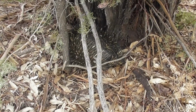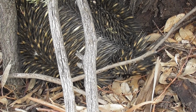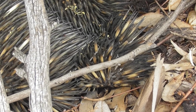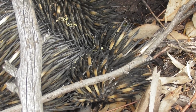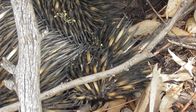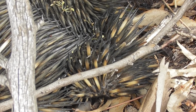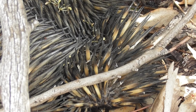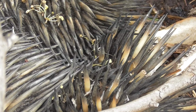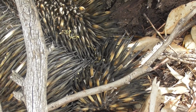So it's an echidna or spiny anteater. And that's its tail there. Seems to have a sort of tail. That's its tail end. And its quills, were they once feathers? On the evolutionary tree, are the quills evolved from feathers? They're pointed anyway. They do look like some burnt grass, a stump of grass that's been through a bushfire. That's what they look like.